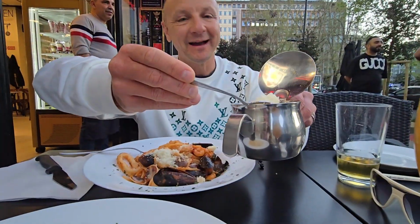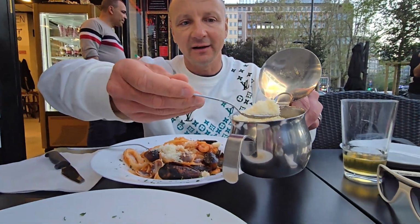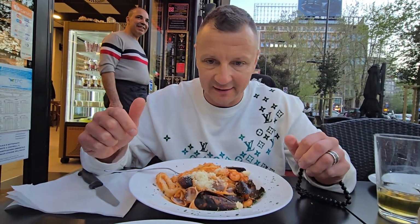Then someone came over and offered us some grated cheese. They even offered to take a photo for us. So here's the grated cheese. They sprinkled it for us. Seriously, the service is excellent. No words. Let's see what the final bill is.